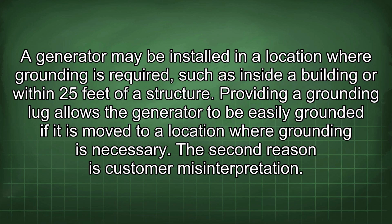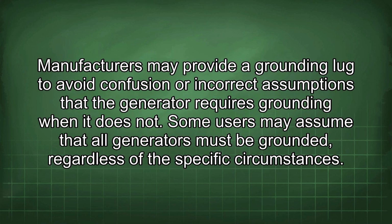The second reason is customer misinterpretation. Manufacturers may provide a grounding lug to avoid confusion or incorrect assumptions that the generator requires grounding when it does not.